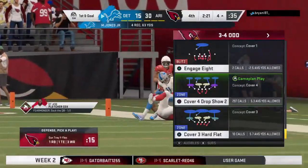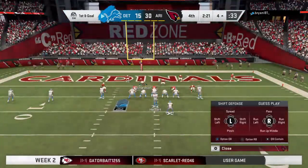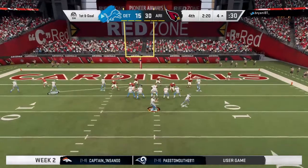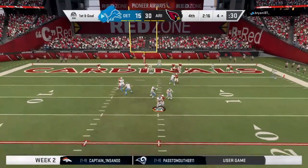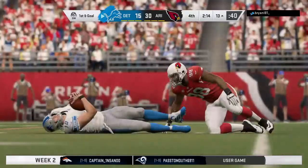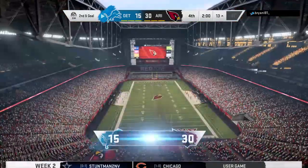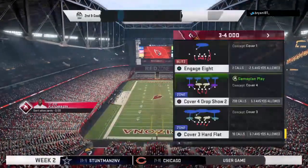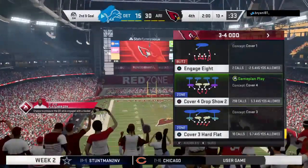Clock management definitely critical here if they want to get back in this game. Absolutely agreed. They have to up the tempo in this case, down a couple of scores. Want to make sure they have a chance to win this ball game. Looking to throw. Herbert. Nowhere to escape, and he goes down. Fletcher Cox in there to take him down on what will take us to the 2-minute warning. 2 minutes left to play in this football game here on EA Sports.